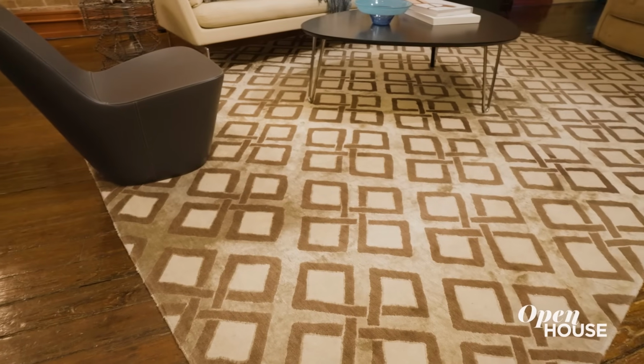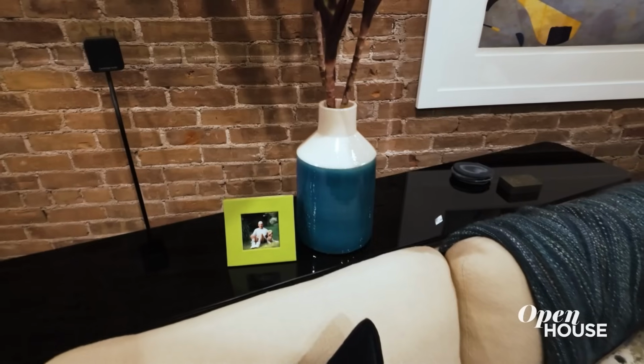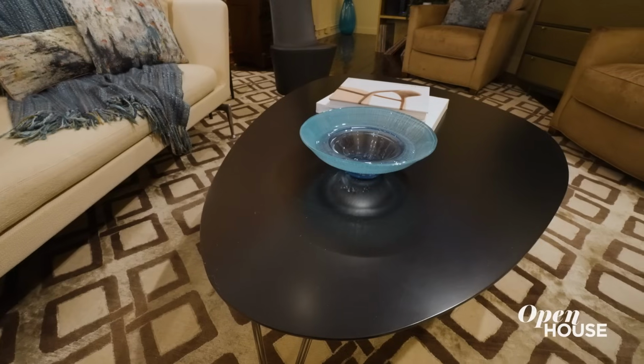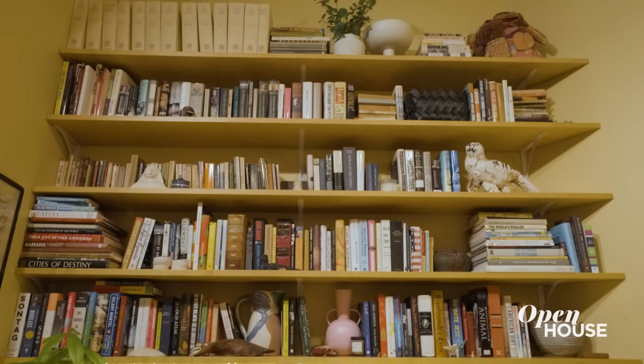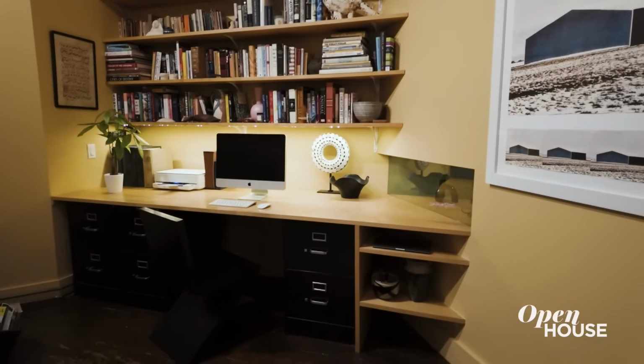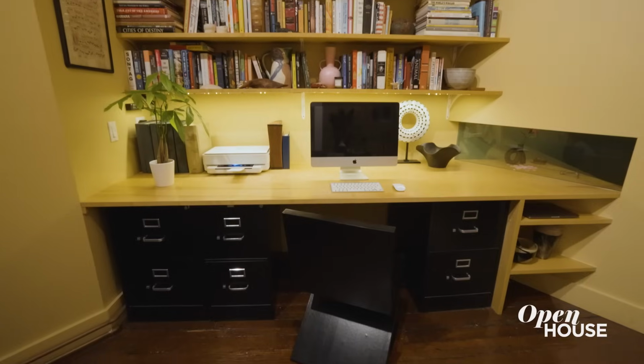The first thing I had to do was to define the living room, so I selected this geometric silk rug. And then it was time to pick the individual pieces. The 3-seater Vitra sofa has its own built-in shelf in the back, and the coffee table is by my favorite designer, Isamu Noguchi. As an extension of the living room, we added more built-in storage and also this expansive desk, which, if you remember from the entry, the shelf extends and becomes the desk surface. And this sense of continuity and connection you'll notice throughout my design.